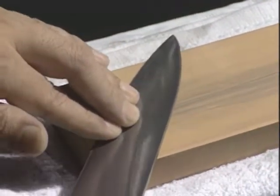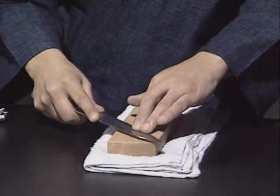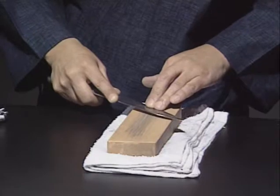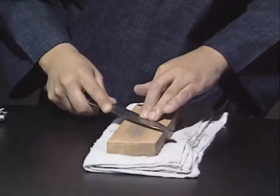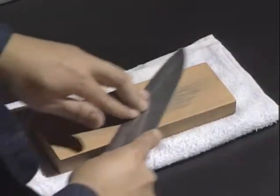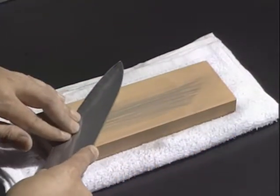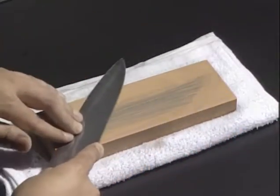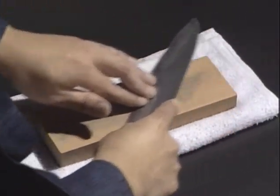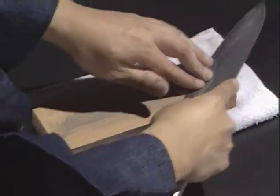If you're a beginner, try placing the finger pads of your left hand half on the blade road and half on the stone. But be careful. Placing your fingers half on the blade road and half on the stone can result in a cut finger. However, for beginners, this is the most efficient position to sharpen the blade. As you become more skilled in sharpening, you'll find a place slightly above the blade road to place your fingers.